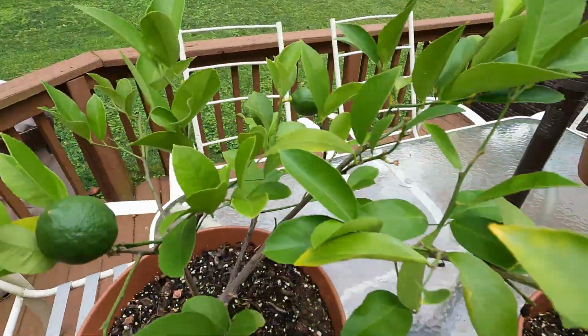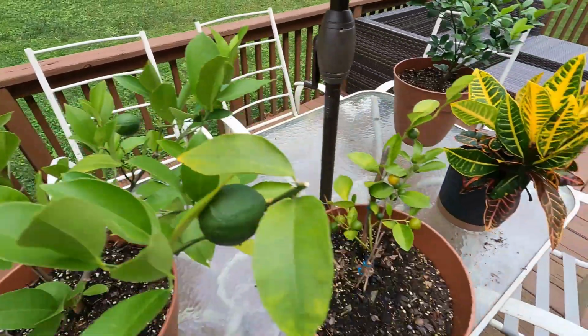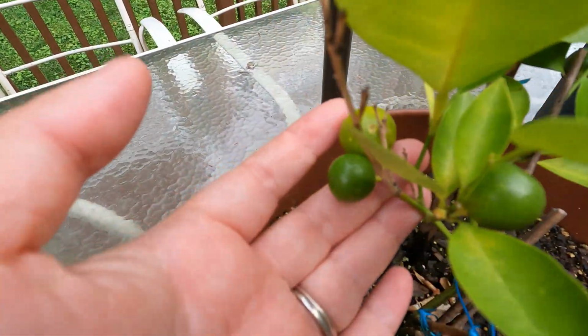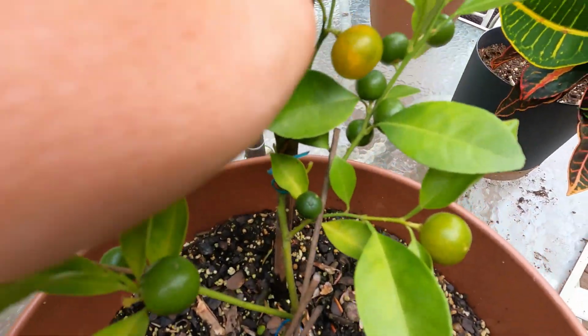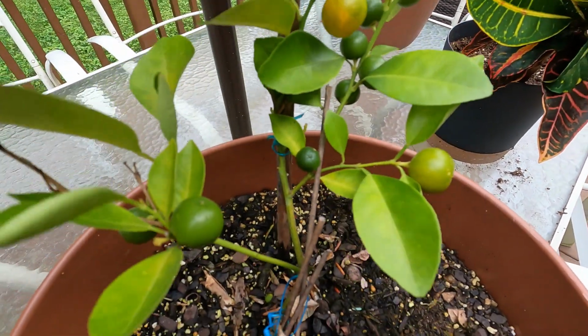Our potted citrus plants are doing really well. We have 3 lemons set. They look like limes because they're still green, but they'll eventually ripen and turn into lemons. And then we'll also have some small oranges that have set.